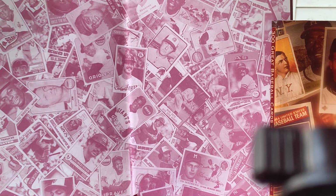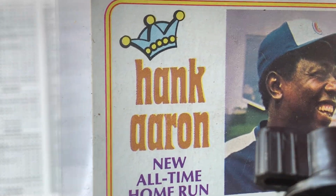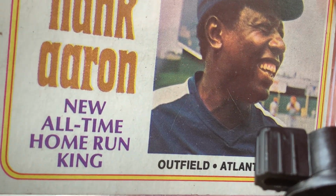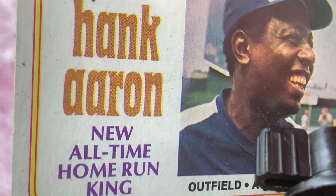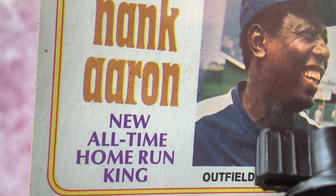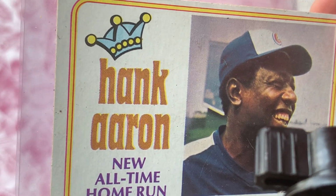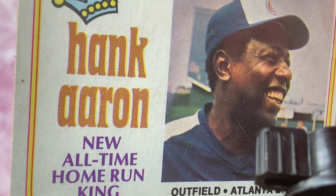Next up, now this card is very interesting to me. This is the first card of the 1974 set, and it says Hank Aaron, all-time home run king. Okay, now, when this card was published, Hank Aaron did not yet break the record. He broke it 2 weeks into the season, very early in the season. But imagine if that never happened. Maybe a tragic accident or he got hurt or ended his career somehow. This card would be even more iconic. But it is iconic because this is before he actually broke the record.